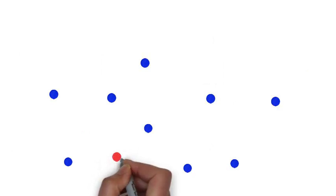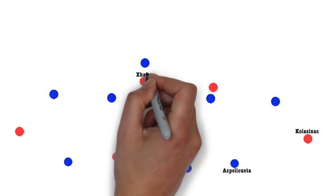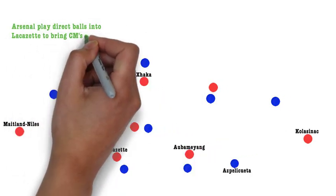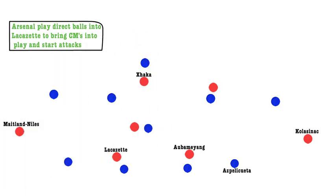When Arsenal had the ball from their build-up, or if they won the ball back in their own half, they would look to play quick balls into Lacazette for him to hold up and lay off. This was because with no advanced wide players, a direct ball into the flanks wouldn't have worked, so with Lacazette receiving the ball and then bringing central midfielders into play, the wing-backs were able to advance before Arsenal looked to play a ball out to the flanks.